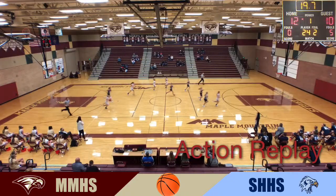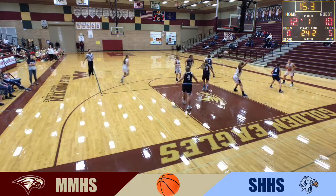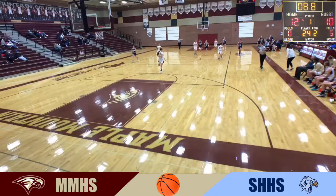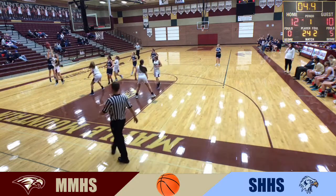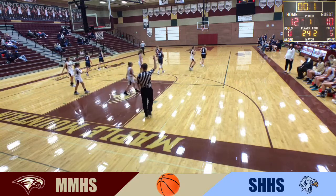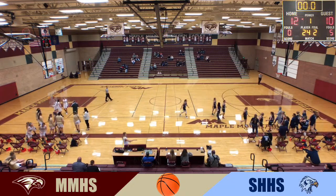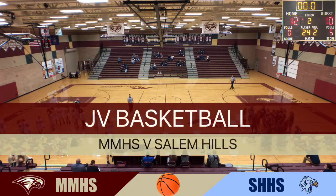Rebound. Maple Mountain drives down. Knutson on the outside. Ivy goes up, misses, and Salem Hills gets the ball. Number 12 out to 2, 3-point shot blocked by Knutson. Knutson hucks it, but gets it blocked. And that ends the first quarter of the Maple Mountain JV basketball girls game against Salem Hills.